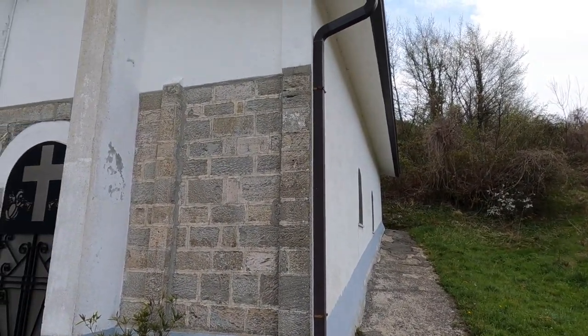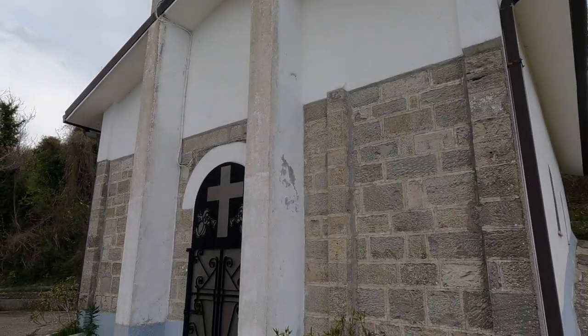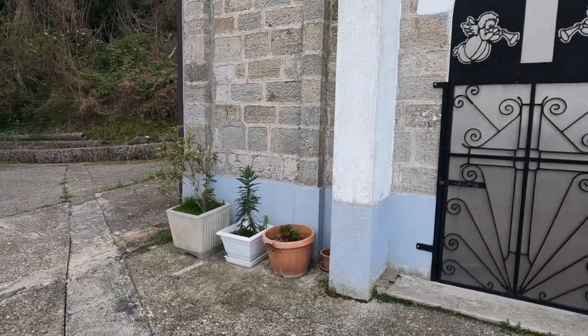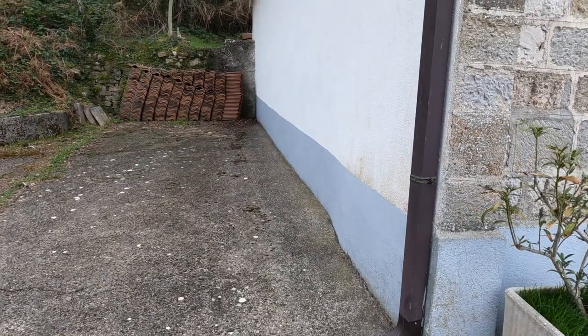You know, I said there wasn't a church. Well, there is. It's right on top of the place itself. Unfortunately, it's locked, understandably. Lovely little place.